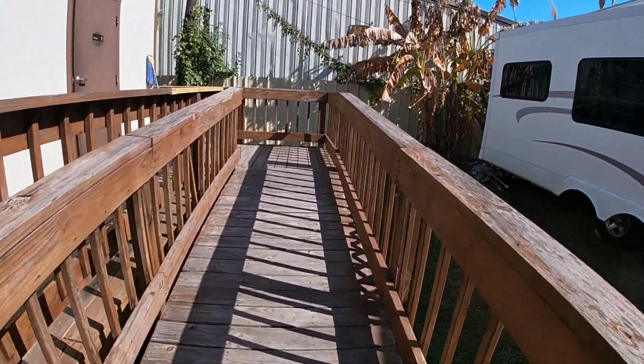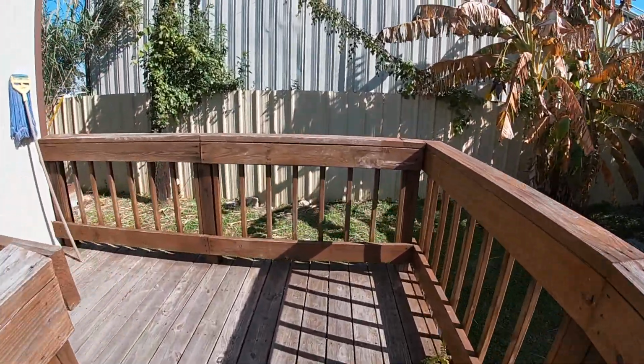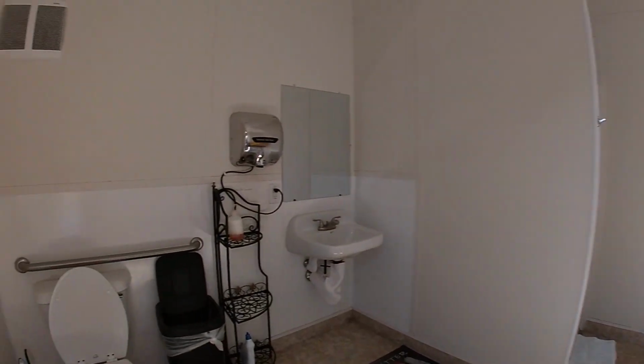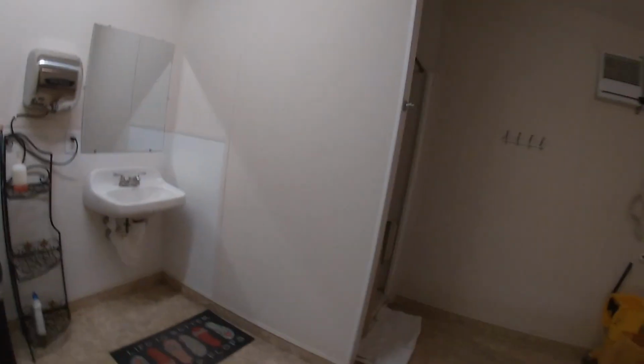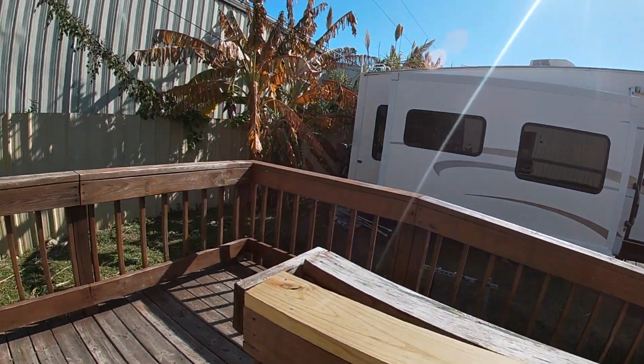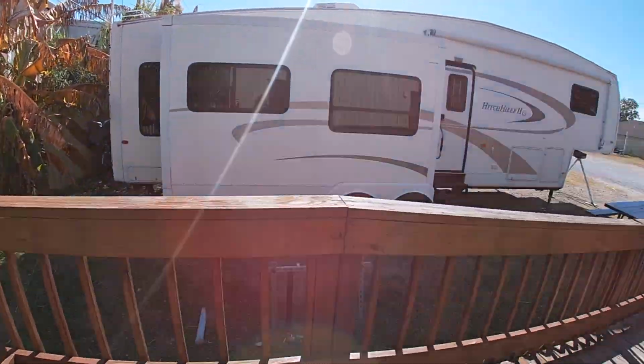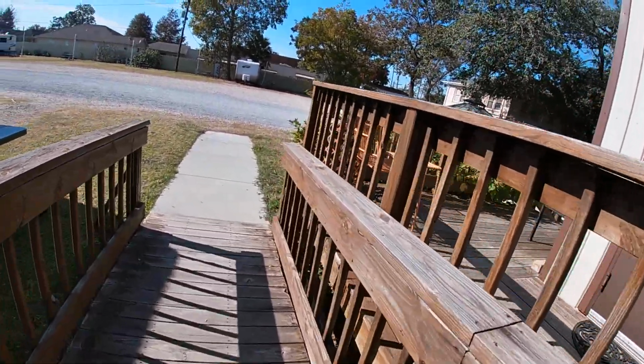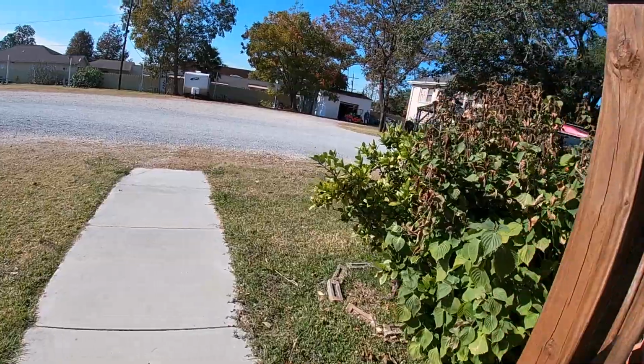Here you go, take a look. Okay, nice big shower. Ooh, dark too. Where's the lights? There. Handicap accessible, which is important.